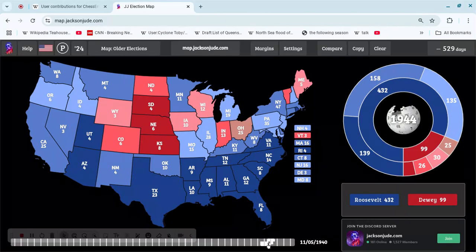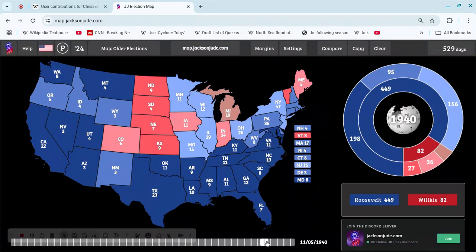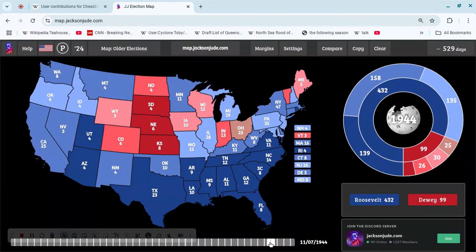Even though the states under 5% would not determine this election in this example, New York, under the scenario, becomes as close as New York was in 1884 or as close as Florida was in 2000. So these 1940 and 1944, they were electoral college landslides, but they weren't landslides in reality.